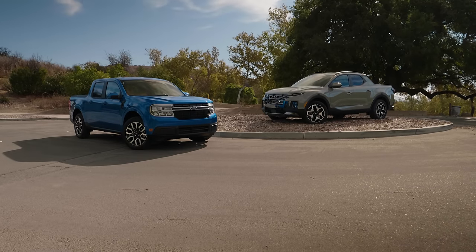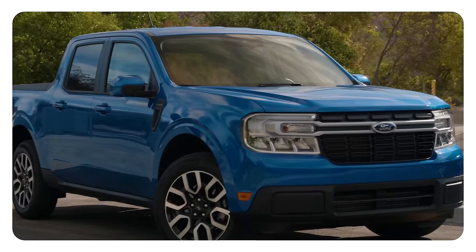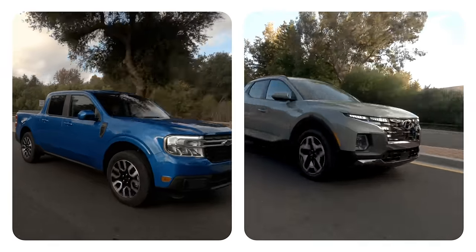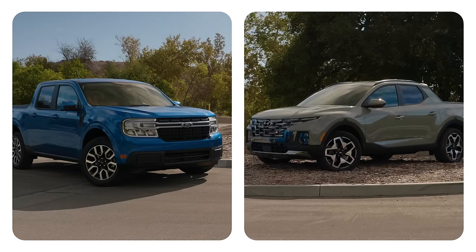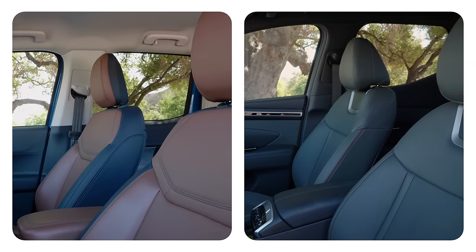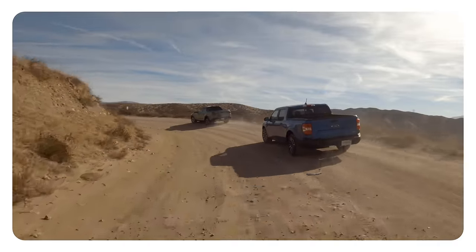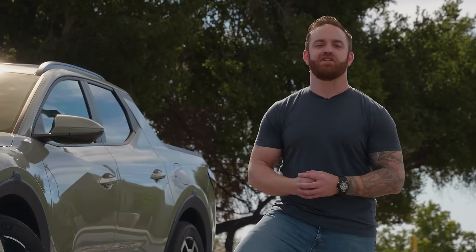How are we gonna find out? Well, we're gonna take these two through a series of tests. We're gonna look at pricing. We're gonna look at track test results. We're gonna look at specs and MPG. We're gonna look at in-car tech, comfort and driving impressions. We're gonna look at payload and towing, and we're gonna take these two off-road. Sound like fun? Let's get started.